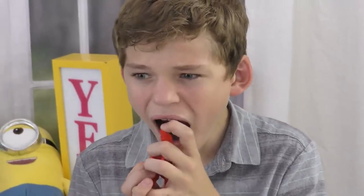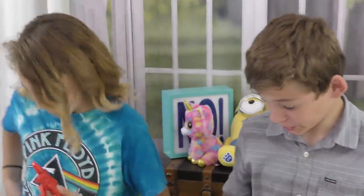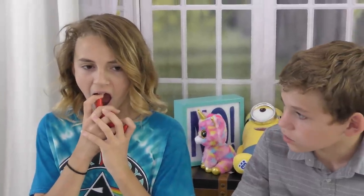Okay, I'm gonna try this. It almost looks like lotion, like I could squirt it on my hand. Is it sour? Yes. It is? I want some. That is really sour. Look, you gotta go. There's not a lot in there. It's not sour? Yeah, it is.